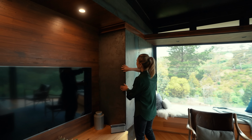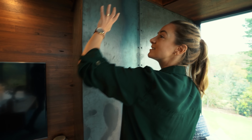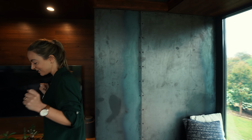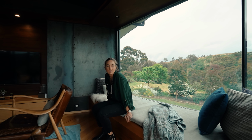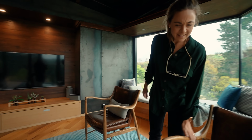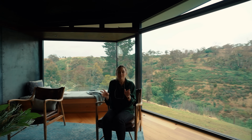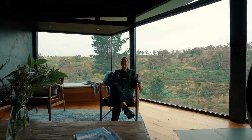How beautiful are these materials? Look at this bit of steel. Isn't that insane? That bit of bent steel. It's so raw, and the timber here is phenomenal. Bench seat. Hello. Oh my God, this is screaming for a glass of red wine. I love it. Look at these chairs. There's a lot of reclaimed materials in here, reclaimed timber, and everything's just been sort of hand-picked. It's just beautiful. The fireplace is giving out a lot of heat, and I mean a lot of heat. It's so warm in here.